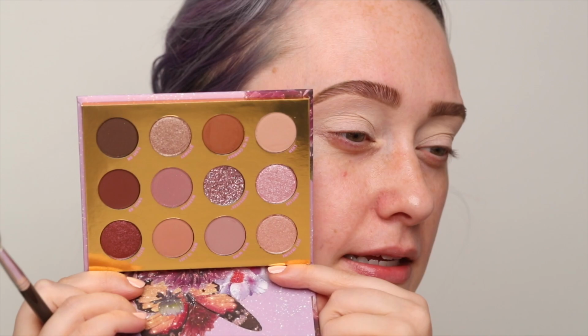Also, don't you love that I just have a different spot each time I film? I do. This palette, let's look at it, is pretty mauve-toned. Not a lot of color. There is a pressed glitter in here, which I'm not gonna go into because that's all I feel like I do is complain about pressed glitters.